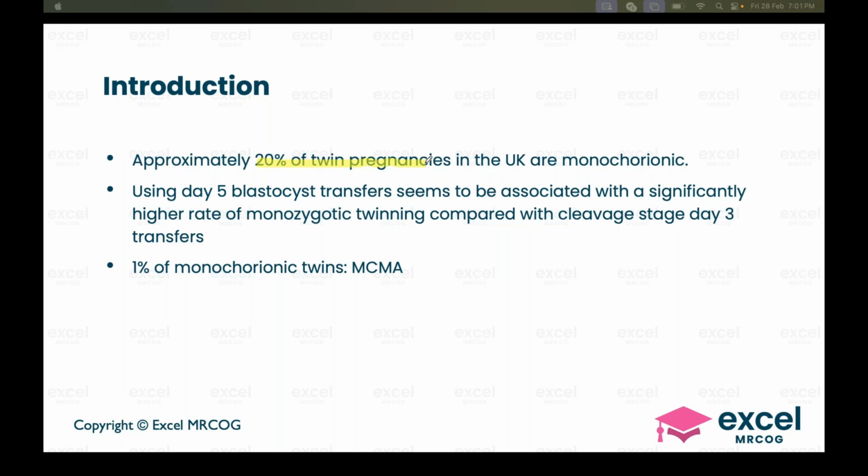When we introduce more than one embryo, you usually get dichorionic twins. Then again, we need to remember that a 5-day blastocyst transfer is associated with a significantly higher rate of monozygotic twinning compared with cleavage stage day 3 transfer. And this is quite obvious to understand because when there is a blastocyst, the differentiation is already happening. So it is like an advanced stage in the pregnancy, as compared to the cleavage stage embryo.